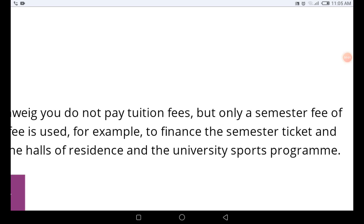You can see here that with this university, you don't have to pay any tuition fee, and you are going to be paying only the semester fee. Note that the application to this university is done on the university portal, which means you are not going to pay any admission application fee.